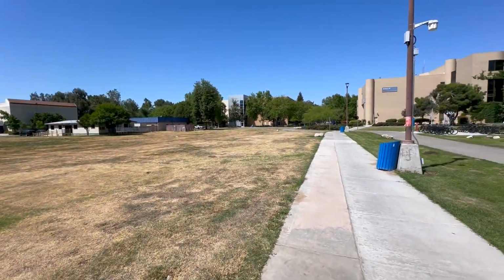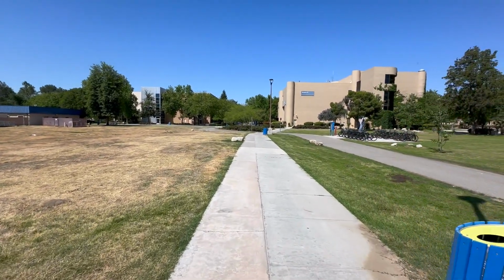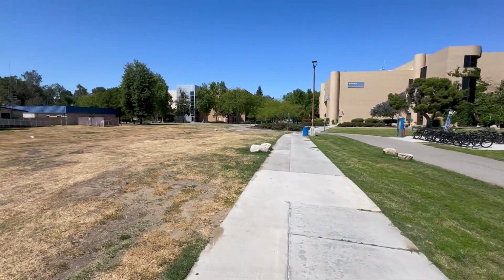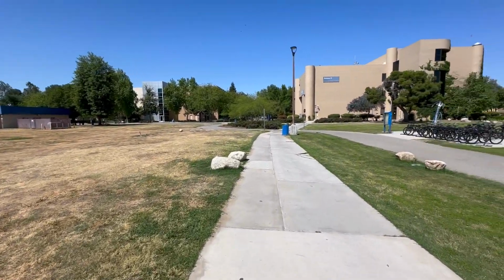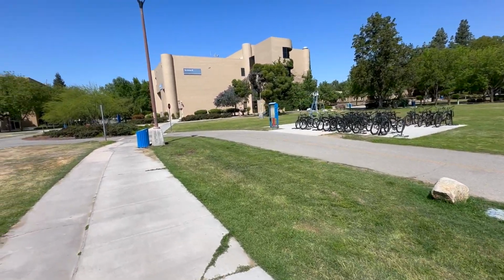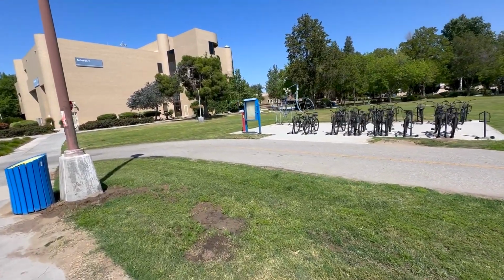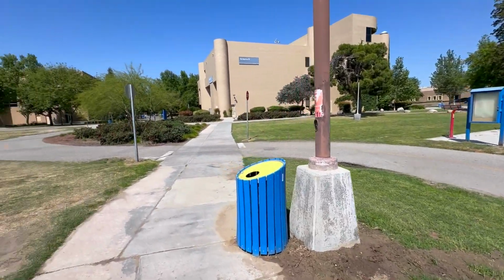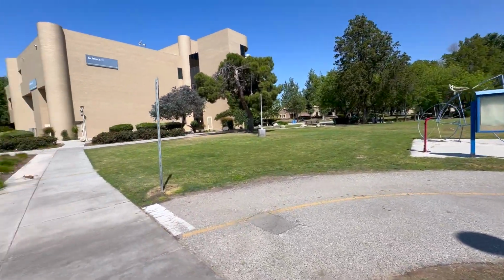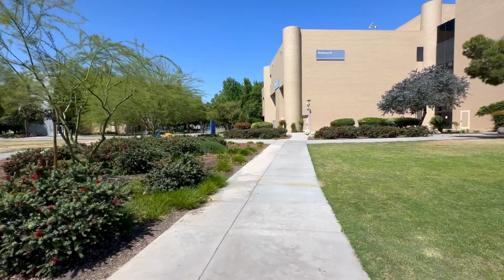So continuing on now here to the rest of the campus, you got Science Building 2 again. So here to the side are the bikes that I was telling you about. So I wonder how that is. Do you need to rent them, or how does that work? Maybe they have a plan for some students here, right? Or is that just a piece of art? I'm not sure. So let's continue.